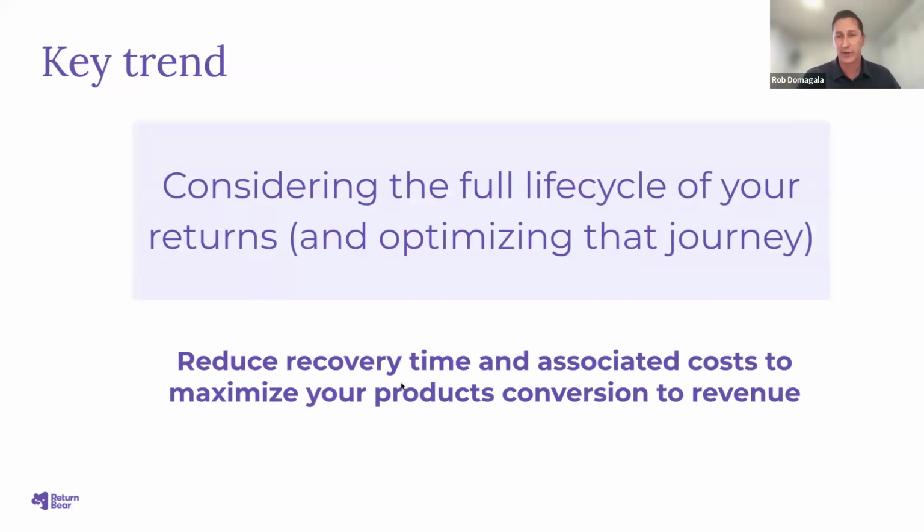One key trend that I would share with everybody, and that you may be experiencing yourselves, is a new initiative to consider the full life cycle of your returns and optimizing that journey. In doing so, we reduce recovery time, we reduce associated costs, and maximize the activation of those products into actual revenue. In years past, returns has largely been a customer service problem. But now looking at the entirety of that return journey is something more and more brands are speaking to our team about, trying to figure out all of the various steps, cost and profit centers along that route, and thinking about it truly end to end, holistically. And that's where our team steps in.